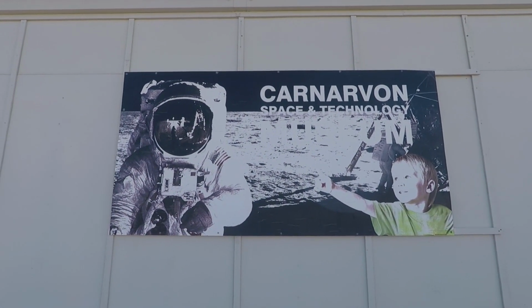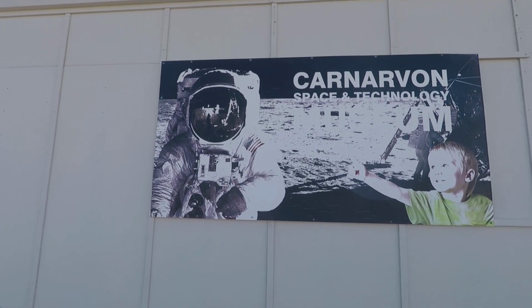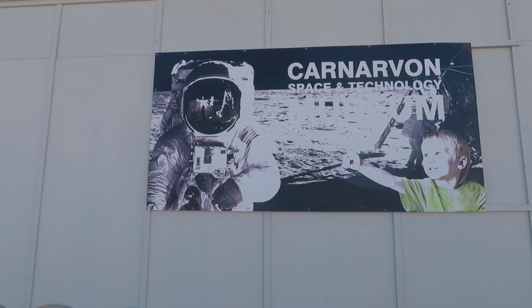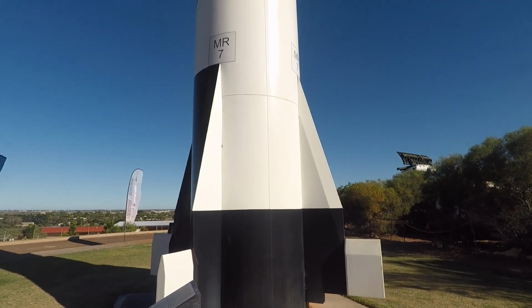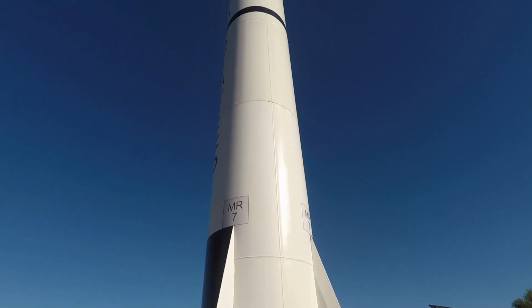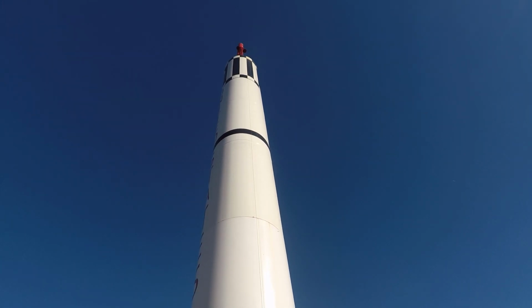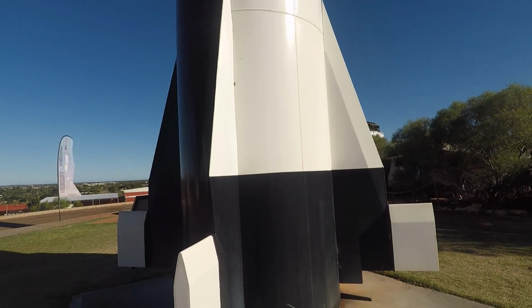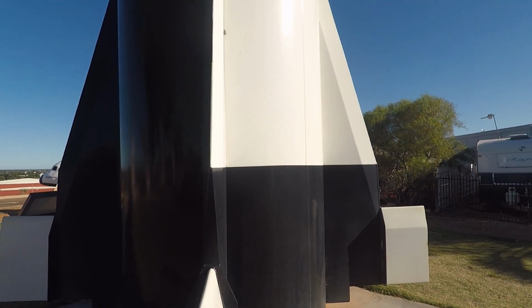Well, we've come out this morning to the Carnarvon Space and Technology Museum, which is up on the hill just out of town. So we're going to have a look around up here. Now this is a replica of one of the rockets that was used to put man into space. And this is a replica of the Mercury Redstone rocket.